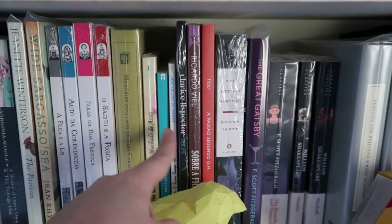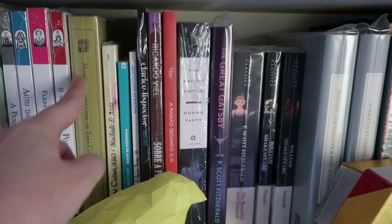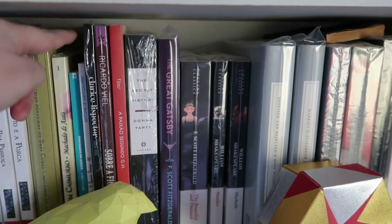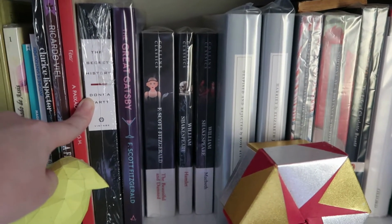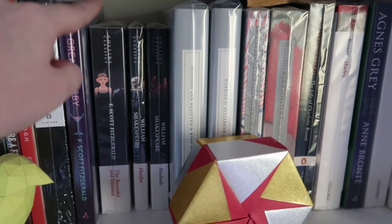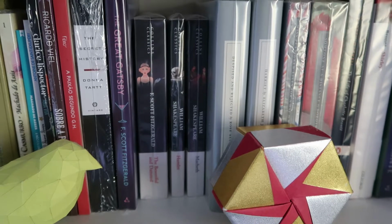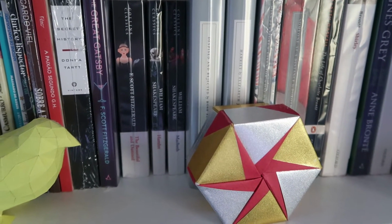Here we start Brazilian authors. So we have Ariano Suassuna here, Machado de Assis here. Then we have The Little Prince. Then Clarice Lispector, we have three. And then we get The Secret History by Donna Tartt. The Great Gatsby by F. Scott Fitzgerald. The Beautiful and the Damned by F. Scott Fitzgerald. And we got two William Shakespeare plays, being Macbeth and Hamlet.